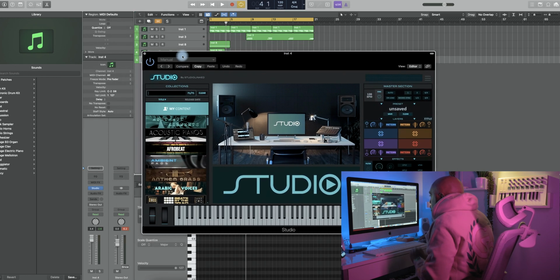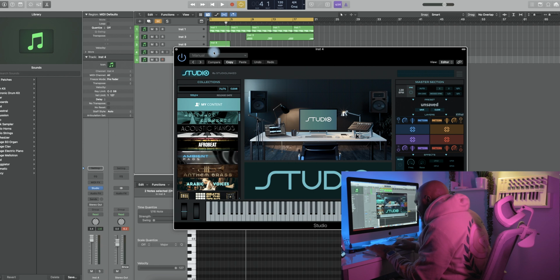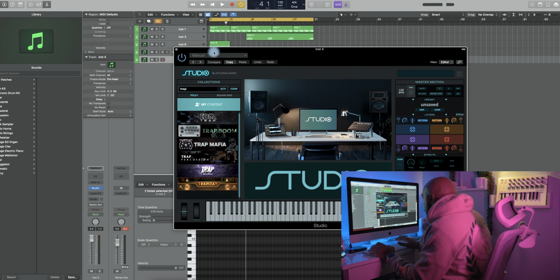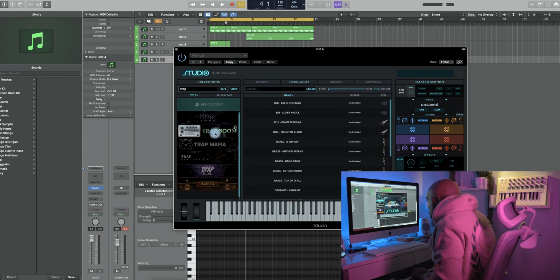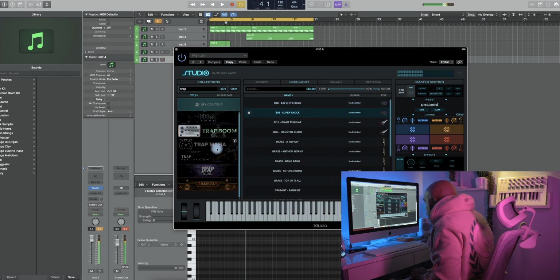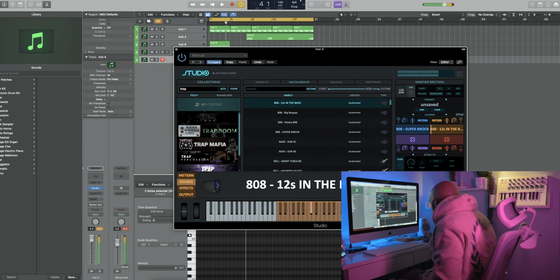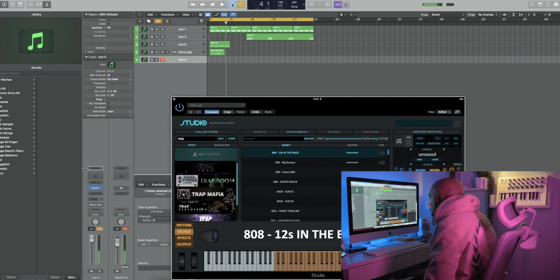So let's go look for a nice bass. Maybe let's check out trap. Let's see what they got in the trap category. Trap boom. Let's see. 808. Let's try trap mafia. Trap percussion. All right, let's try that. Let's just add that for some bass.